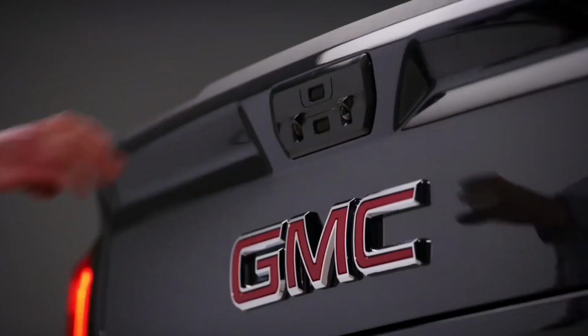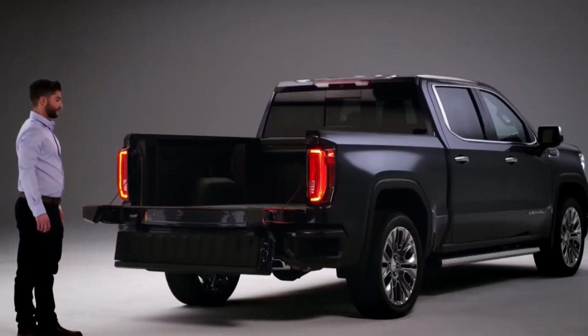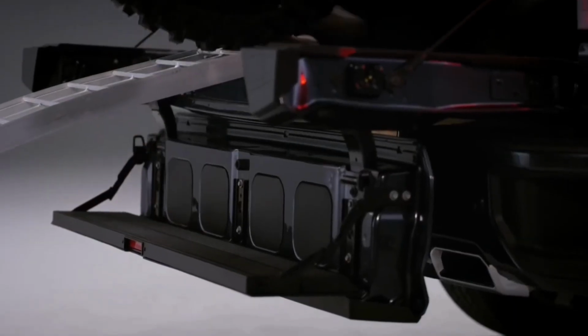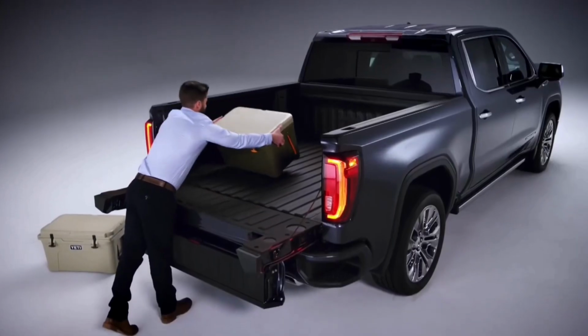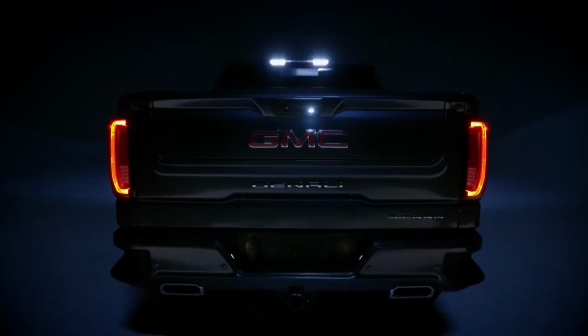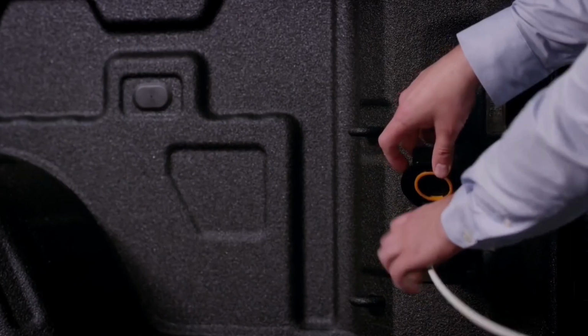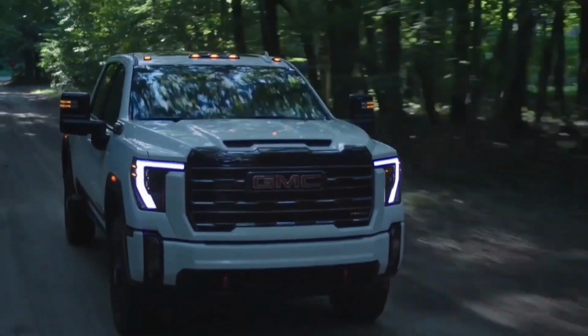But the real showstopper, the Sierra HD's cutting-edge multi-function tailgate. This game-changing feature offers 6 different configurations, including a built-in work surface and even a bench. Whether you're setting up at a job site or hosting the ultimate tailgate party, this versatile tailgate adds a whole new level of practicality and convenience. It's a standout feature that puts the Sierra HD miles ahead of its heavy-duty competition.